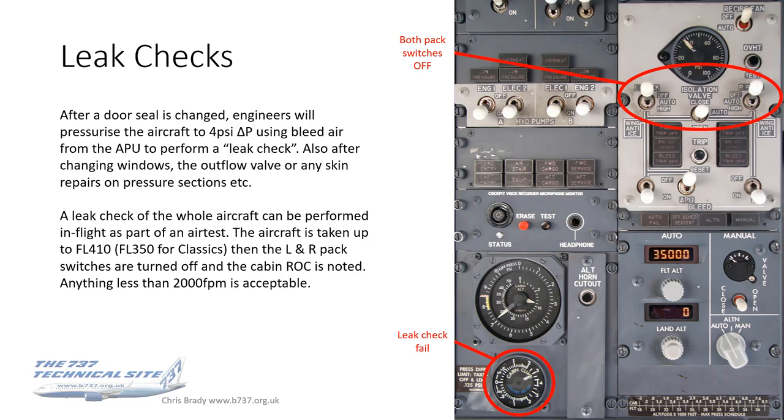Now, a leak check on the whole aircraft, rather than just around a door seal or around an individual area, can be performed in flight as part of an air test. And again, I've done hundreds of these, and which is where this photograph is taken from. So what we do is we go up to 410 or 350 for the classics. Never understood why on the classics we didn't go up to 370, but anyway, for 350 it was.